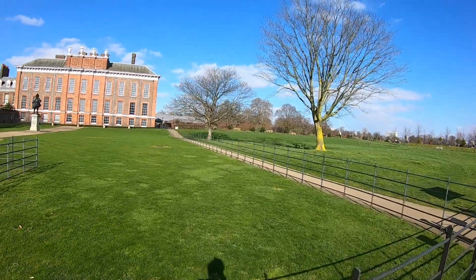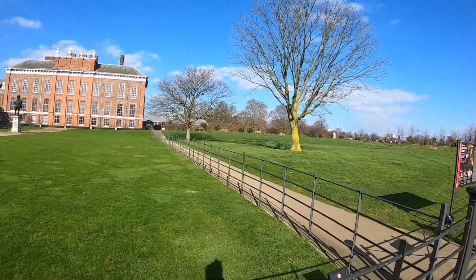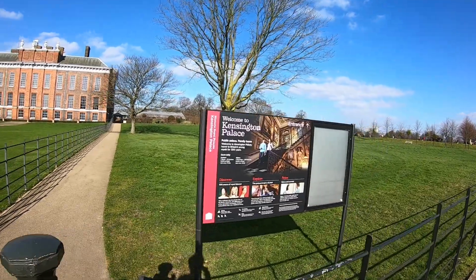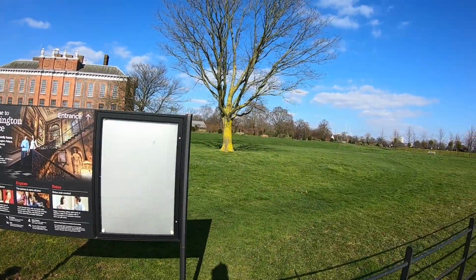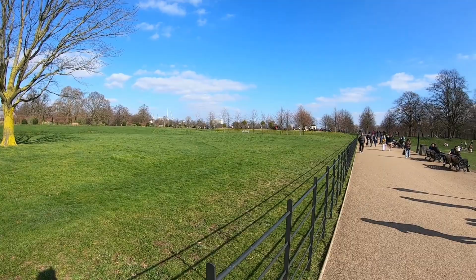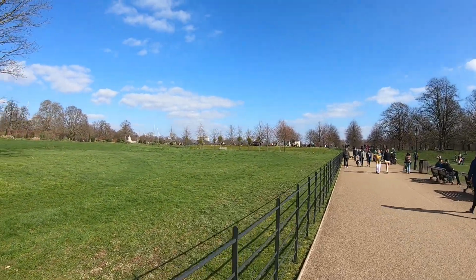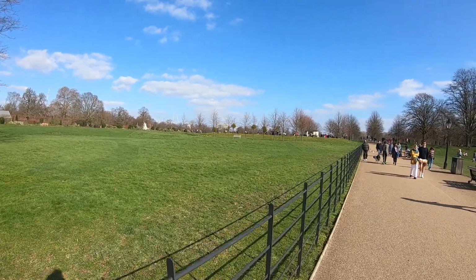So we've just grabbed our lunch from Whole Foods and we're just trying to hunt down a bench to have it on. But we're just at Kensington Palace now. So this is Kensington Palace Gardens in front of me, which is part of the wider Hyde Park, which is sort of more over there. And Juliet and I were here a lot in the summer, but it's certainly nice to be back.